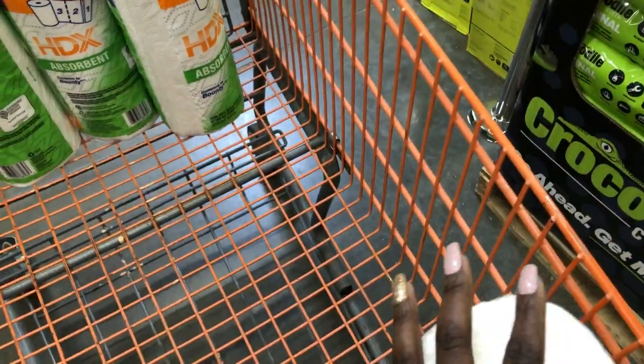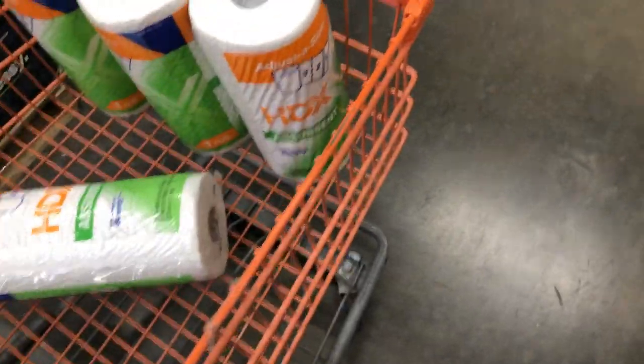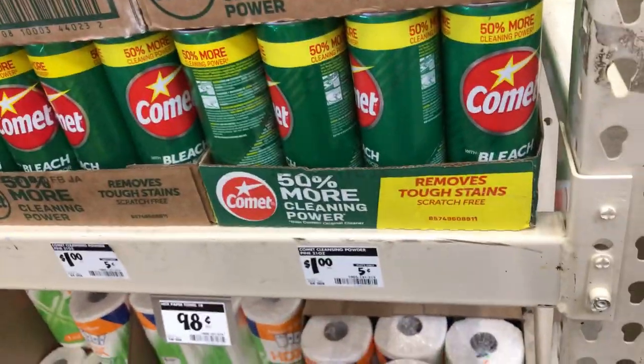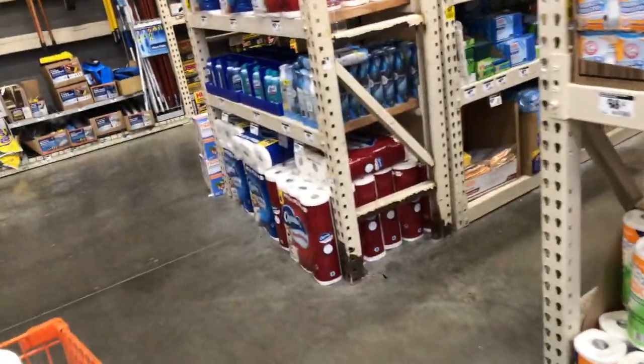I really don't be using paper towels for real. I do in the kitchen. But I use hand towels in my bathroom. So I'm gonna get 40. Okay, so I'm thinking I want some Comet. Let me know if I'll use Comet. I use Comet in a minute.